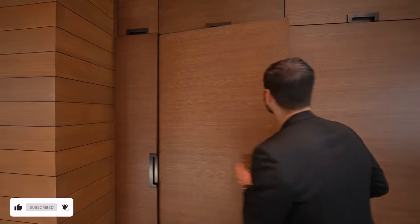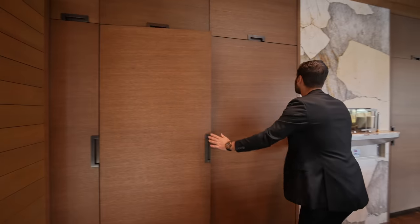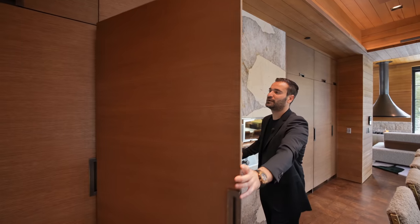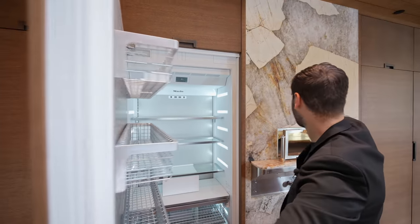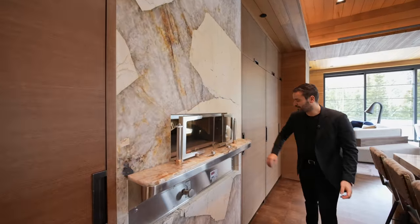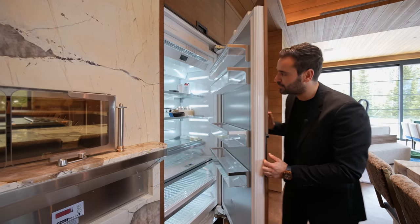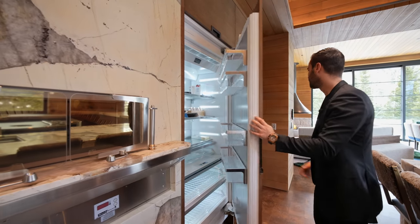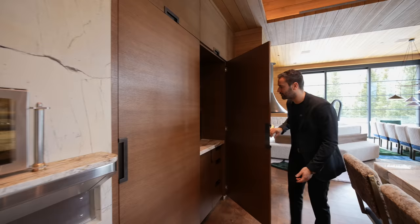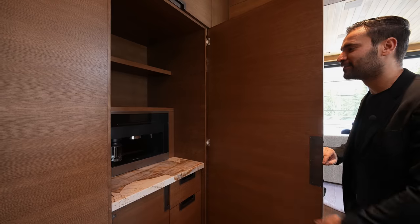We have another cabinetry here with a built-in oven, warming drawer. And this, I believe, is the Miele freezer. There you go. Pizza oven right in the center. You literally have everything in this kitchen. I love these gorgeous bronze handles that are built into the cabinetry. Your regular Miele fridge. And I don't even know what this one is. Espresso maker. I'm glad I opened it. Yeah, you gotta have that.